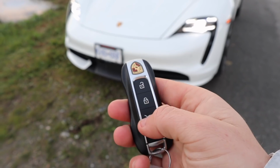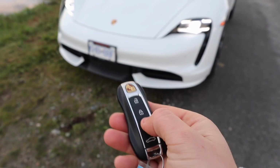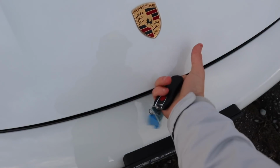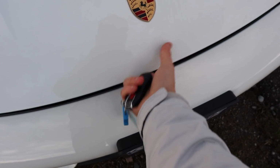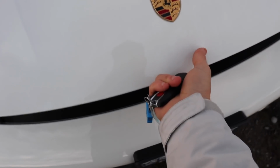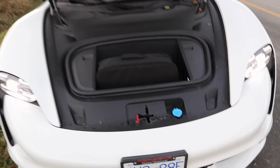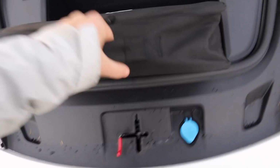Okay, so to open up the front, I just got to hold this button right here and it pops up. This one actually has a latch on it. The Teslas don't have a latch on the front, which I kind of like having. When you pull it up, this is the amount of space that's in here. So they have the charger right here, which is super nice to have.